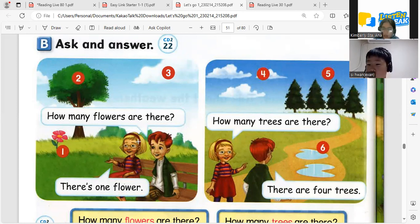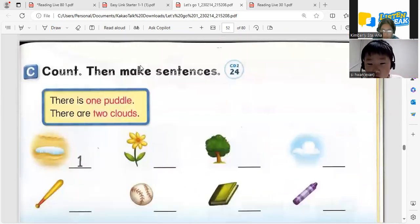How about how many books do you have? Oh, you can say there are many books. There are many books. Very good. There is an aircon. There's one aircon. Yes, that's good. Good job.